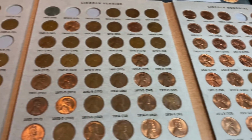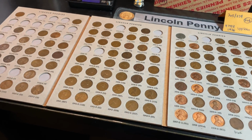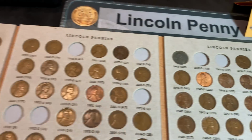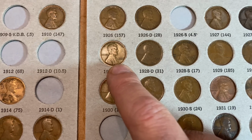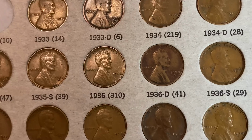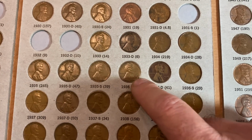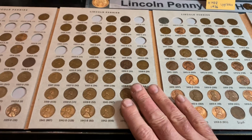Well, I've compared today's finds to the book, and even though we didn't have any additions like I hoped, we did have 2 upgrades, the 1928 and the 1936. I plugged the 1928 in right here. Definitely nicer than the one we had with a little bit of damage on it. And then the 1936 that I plugged in right here has great detail, a little woody effect, and it's much nicer than the one we had in here. They're both brown, but this is still a nicer one. So despite not having any additions, we did have 2 upgrades.